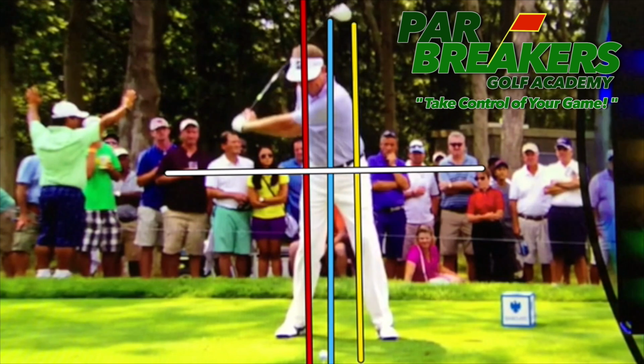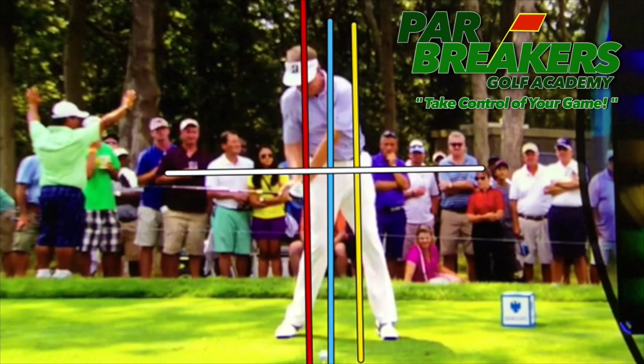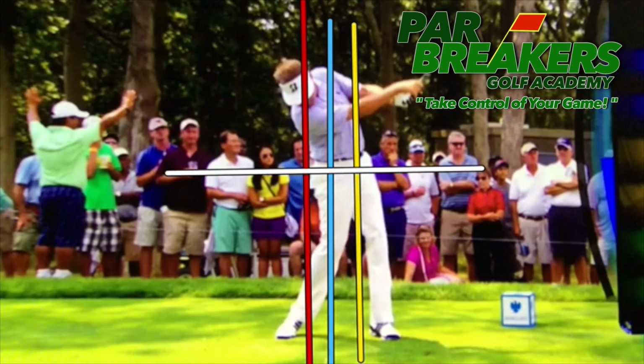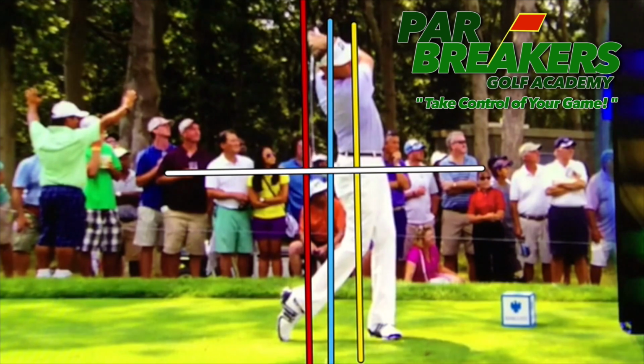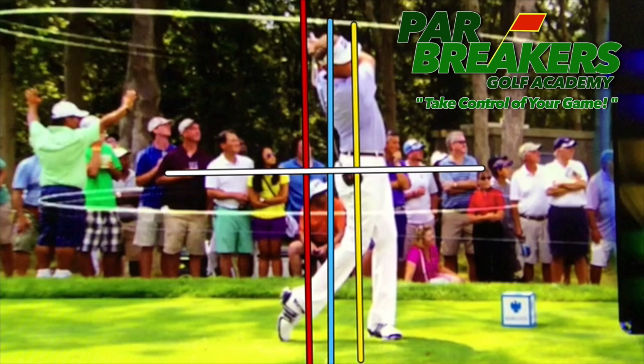That vertical rise happens with his waist releasing that posture through impact, and then he really gets that shoulder around to a full finish. Okay, so if we want to try to keep that ball a little bit more on line, if we're going to hang back just a little bit like Davis does, we need to make sure that when we do finish, we get that shoulder to the target. So hopefully that'll help you with your swing.